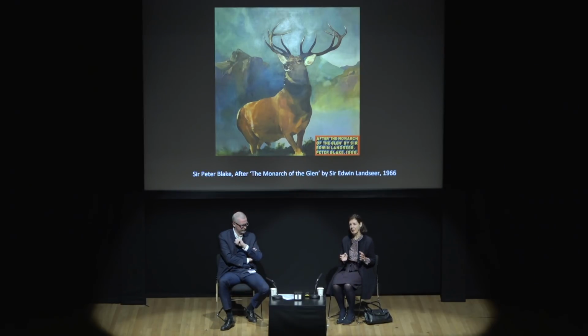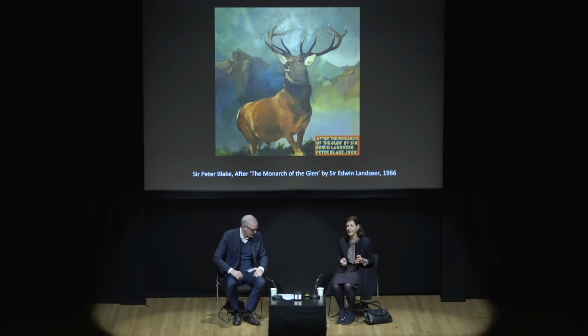And he was asked to create a pair to a painting of Highland cattle. And he chose to make an image after what was already, of course, a very famous image, Landseer's Monarch of the Glen. And this was back in the 1960s, in 1966, the era of pop art, when Peter Blake was making images that were often composites, drawing on the history of art, drawing on popular image. And in a way, I suppose you could say that this image brings together both. It's both almost a famous old master, and it's a popular image, well known from its appearance, as we said already, on whiskey, on soup, and on soap.